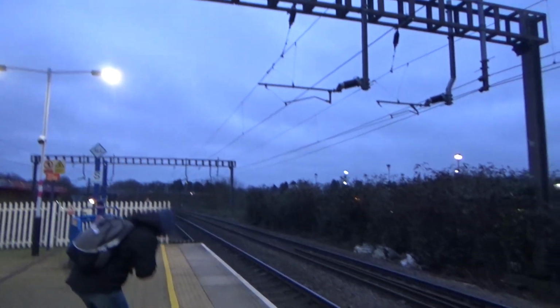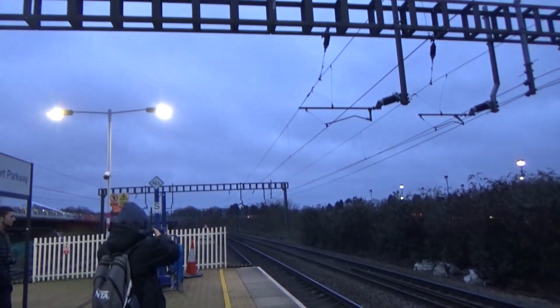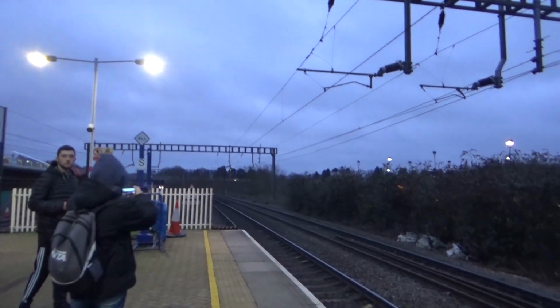Alright, passing through now, I've got another EMR HST heading to Nottingham from London St Pancras. Yeah, it is a HST.